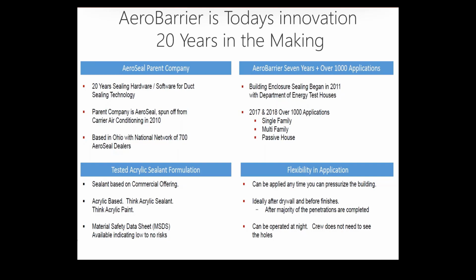They said, well, if we can do this for ducts, why can't we do it on the house? And so that's where they came in and started advancing this technology moving forward. The one area that's impressive to me, if you look over here on the right, and that number has increased, is single family, multifamily, blower door testing and applications: over 1,000 applications and no one's ever failed a blower door test.